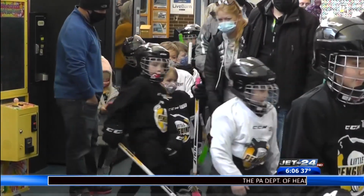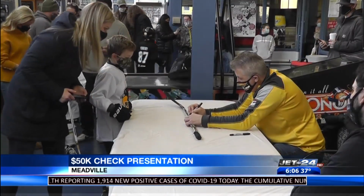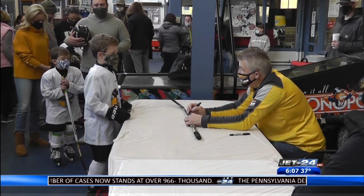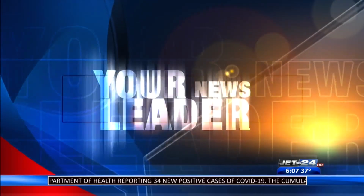The Meadville Area Recreation Complex received a major gift today. A $50,000 check was presented to them from the Pittsburgh Penguins Foundation in conjunction with Channellock. Along with the check presentation, a meet and greet was held with former Pittsburgh Penguins hockey player Phil Bourque. Officials with the MARC say things are starting to get back to normal. We have done a really good job. We were shut down from March to June last year, but the hockey community came back really strong here in September, and we adapted to all the rules that the state has put into place, so we were still able to have a nice, successful hockey season.